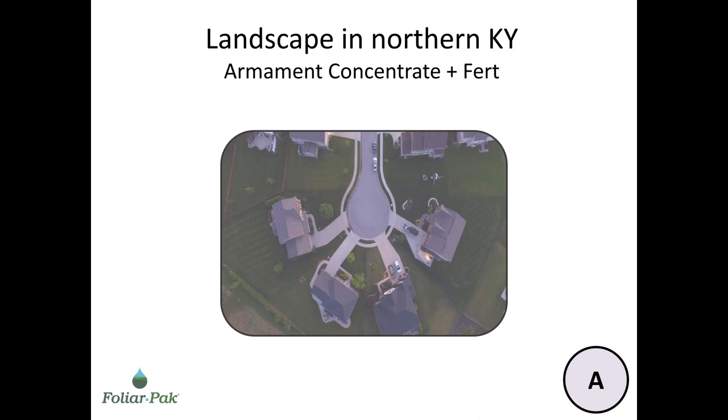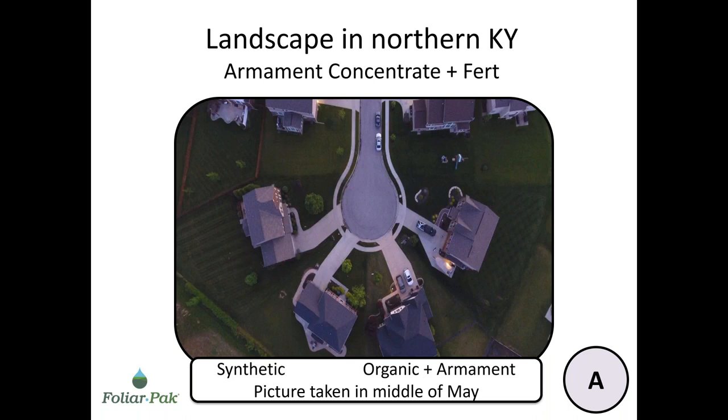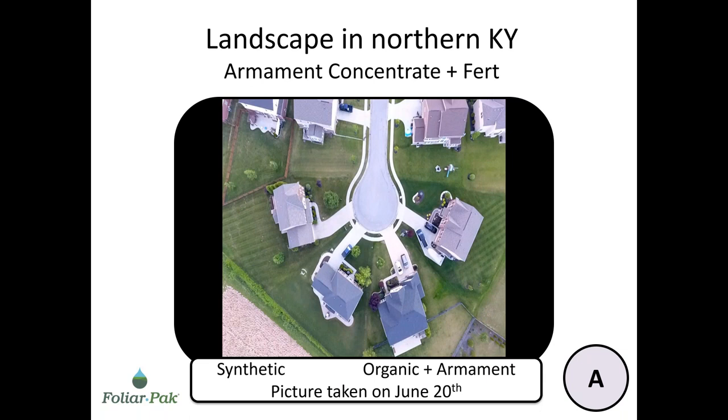And you can kind of see, it's kind of hard to see on this particular drone picture because it's darker. There's synthetic there on the left, and there's that organic there on the right. Picture taken middle of May. And then again, here it is now on June 20th, and you can start to see the synthetic picture fall off quite a bit. So the organic fertilizer plus the Armit there, you can see it's still pretty green.